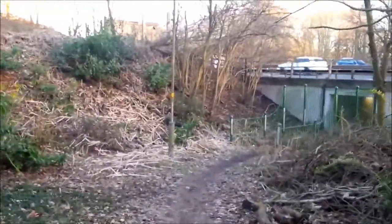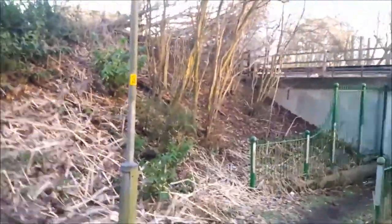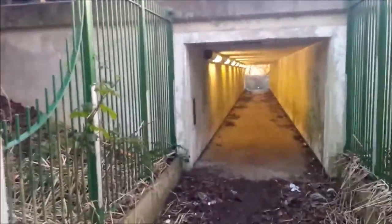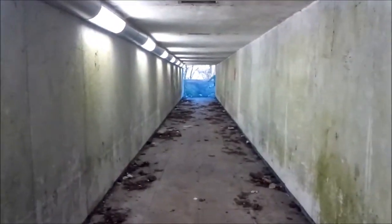I've had to come out early today. I've got quite a lot of stuff to do later on, gardening related, sorting stuff out for community food growing projects during the year. So I thought I'd just whip out for a bit of sanity and chill out time. So here we go through the flyover again.